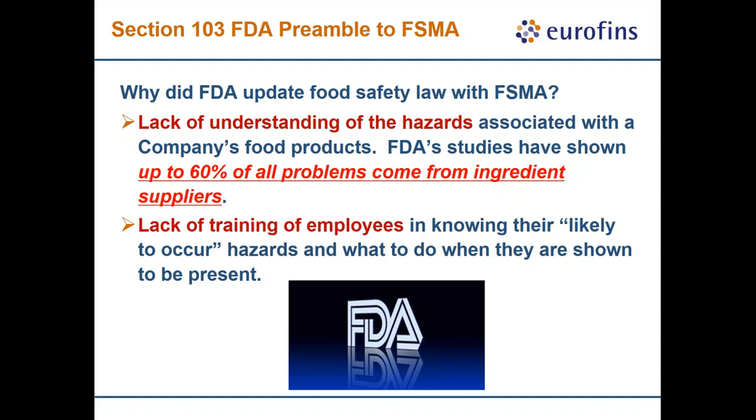When you look at one of the motivations for FSMA, FDA had a couple of items that were important and have direct relationship with allergens and foods. The first of which is many manufacturers simply have a lack of understanding of the hazards that are associated with their products. And FDA has shown that up to 60% of all problems are inherited from the ingredient supply. And then the second thing is lack of training of employees on their knowledge of hazards that are reasonably likely to occur and when they may be present. So both of these are relevant issues with undeclared allergens and foods.